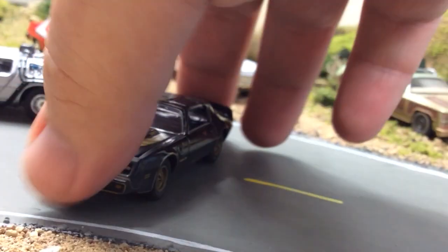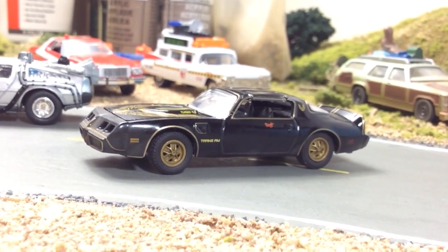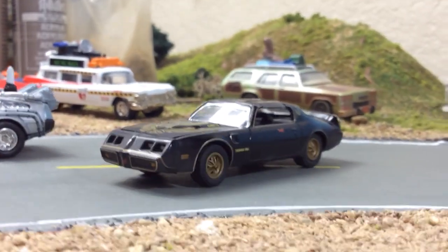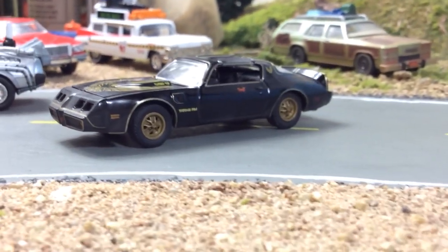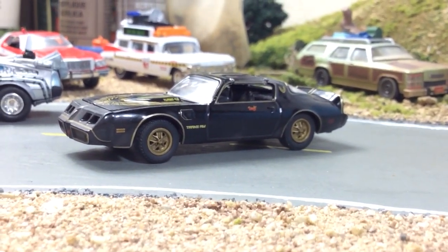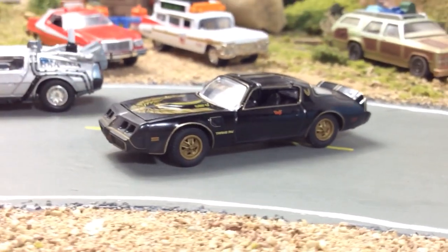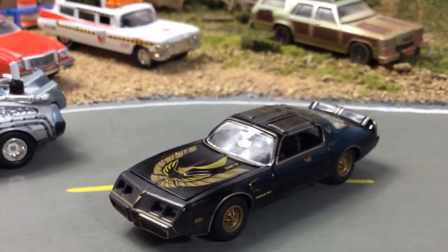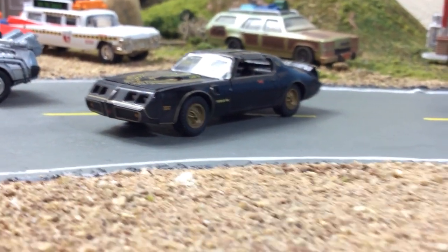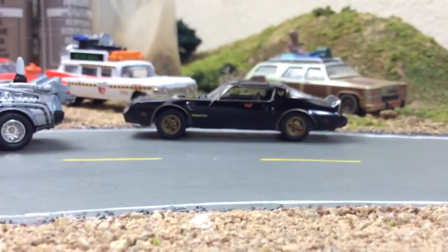Now, one thing that is cool about this one here that I do have is that, as far as I know, this is the only one that they've done with a dirty, dusty, weathered look to it. And this came out of the Hollywood 10-pack. I don't think that they did that dirty look with any of the other releases. I could be mistaken on that, but I don't think they did. So very, very cool car, the Bandit Trans Am.